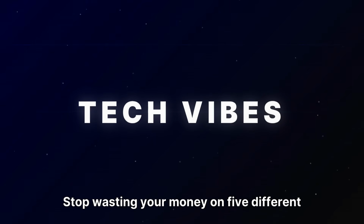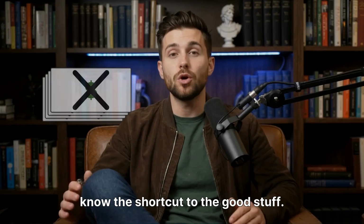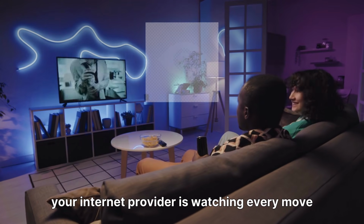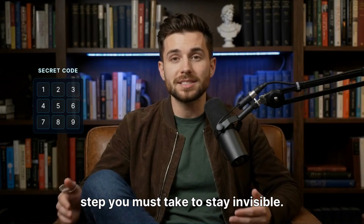Stop wasting your money on 5 different streaming subscriptions every single month. Most Firestick users are trapped paying for apps they barely watch because they don't know the shortcut to the good stuff. But here's the catch. If you use these apps without protection, your internet provider is watching every move you make. Today I'm showing you the one secret code to unlock everything and the one step you must take to stay invisible.